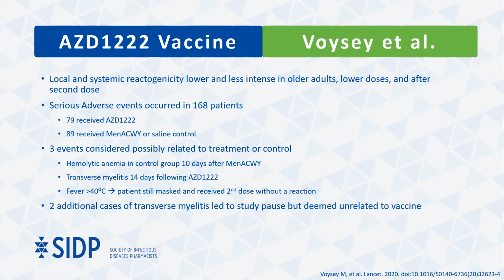Regarding deaths, so far in the pooled analyses, there were 4 non-COVID related deaths across all studies, 3 in the control group and 1 in the vaccine group. All were considered unrelated to the study.